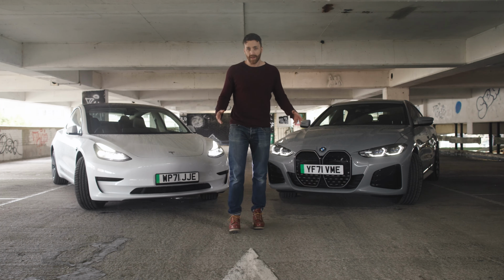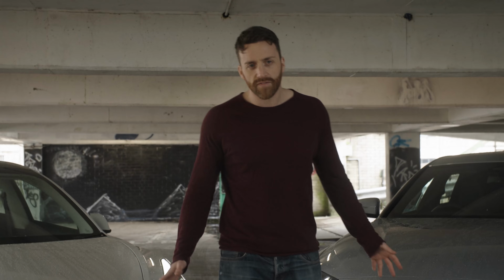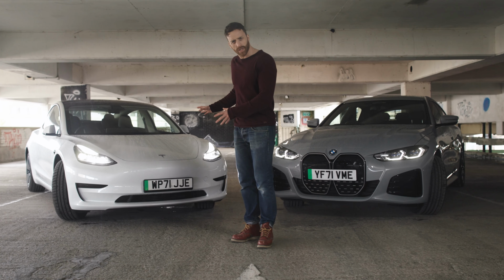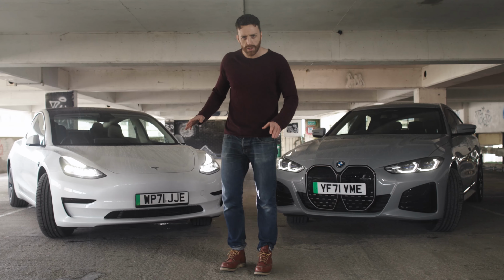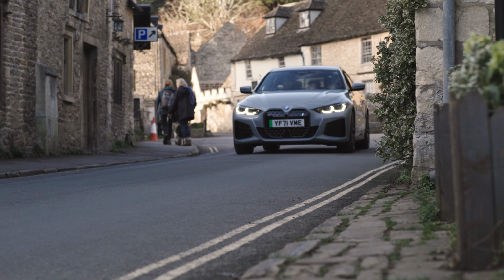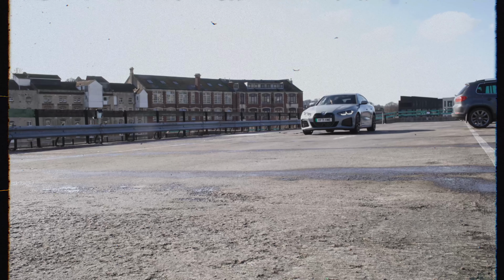On paper, they're fairly similar, but there is actually a massive difference between these cars. You see, the Tesla is an electric car, and the BMW, well, that's a car that's electric, and these semantics are really important when you're comparing these two cars, and I'll explain why. But before I do that, let me tell you a little bit more about the BMW i4 M40.